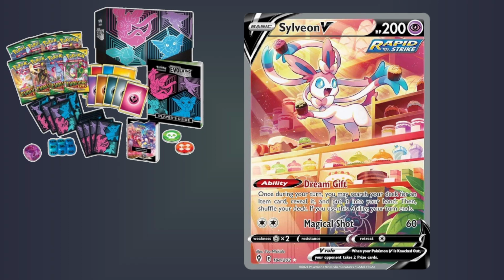My personal favorite would have to be the Sylveon V alternate art. It's by an artist called Yu Nishida, and it shows Sylveon in a cake shop, serving everyone, which is just such a Sylveon thing to do, so loving and sweet. It is just a really fun set to open and collect. I would definitely recommend that again to new and veteran trainers, collectors alike. I think it is a really fun one, so definitely worth keeping your eye out for.